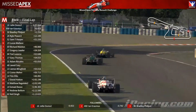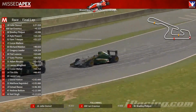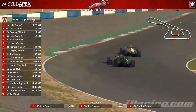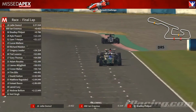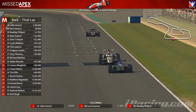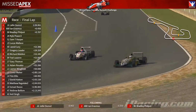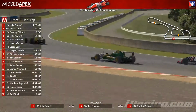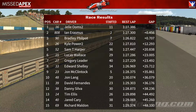launch left in him. He was getting the back end out on the way out of Hobbs' corner. Oh, he might be on a drag to the finish line. He's got a really good run through the final corner, but I think Ooms is just going to take this one. So the top three really closed up on this final lap. And here comes Jelly Ooms to wrap up this maiden Formula Renault Challenge weekend with victory ahead of Ian Erasmus and Brad Philpott. Carl Power comes over the line in 4th place.